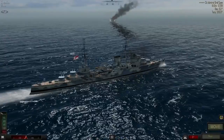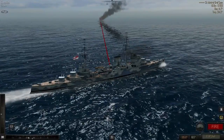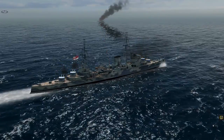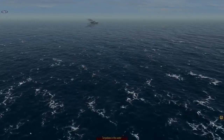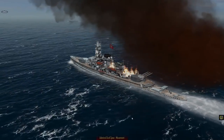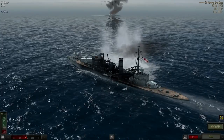Wow, good hit on the front turret that time. Keep up, keep moving, keep going. It's their turn to feel a bit of suffering. Right, 14.7. 14.8, fire. Torpedoes in the water. They may run out of life by the time they get towards us. Oh, God. Oh! Crikey!